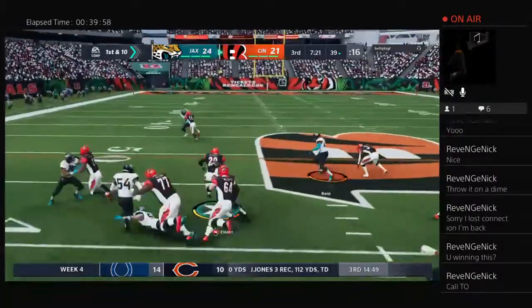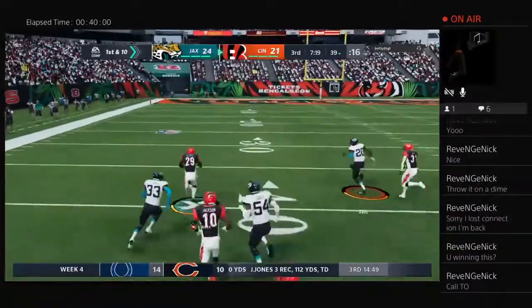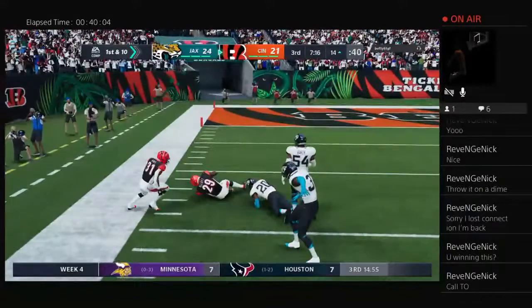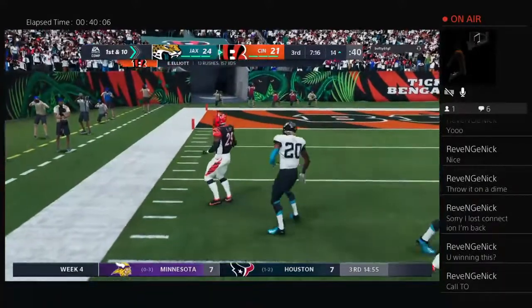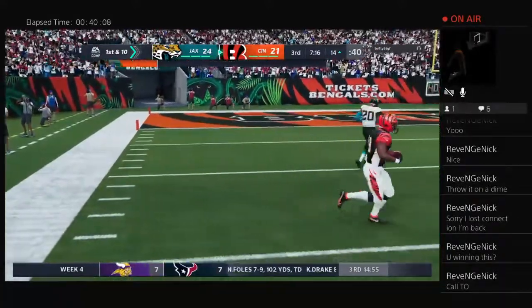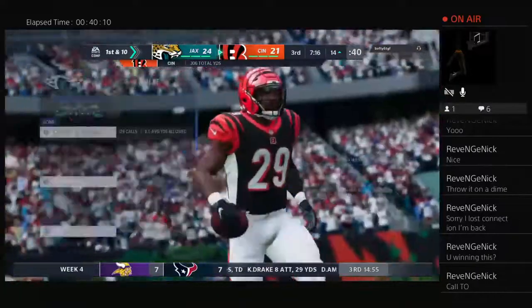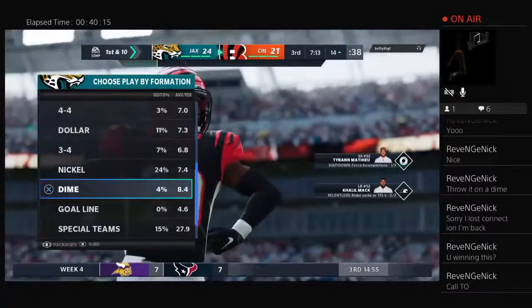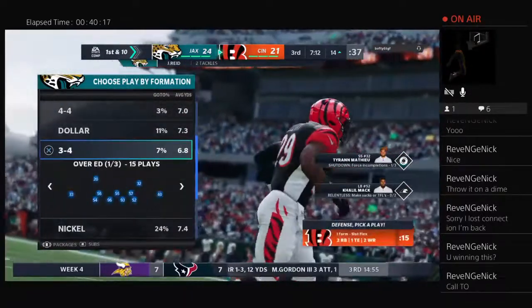On first down, it's Elliott. And some space here. And he'll get this way down into Jacksonville territory. A big run that time by Elliott. 47 yards. 1st and 10 at the 14-yard line.